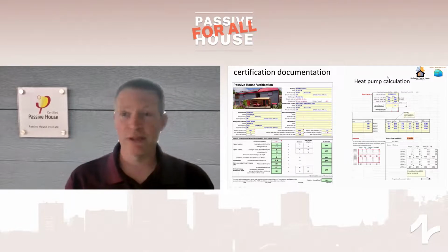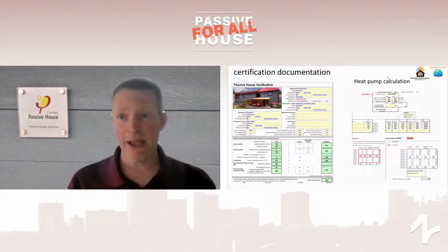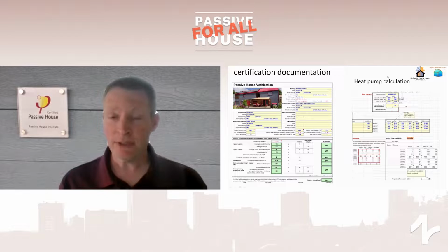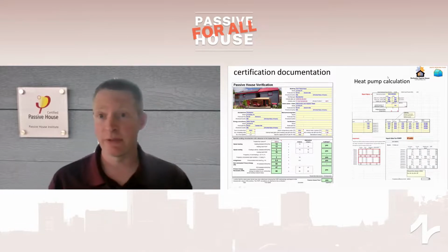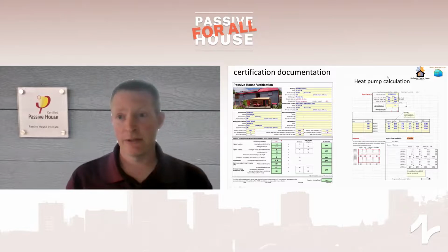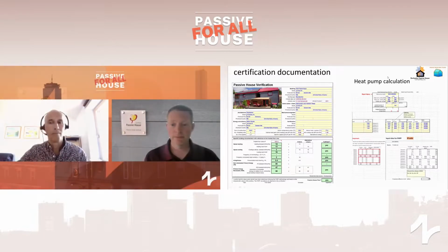There are thousands of inputs into PHPP, and if you mess up one decimal just by accident, it really could throw off the whole energy model and leave somebody upset. So certainly, engaging a certifier, even if you're not seeking certification, is a really useful tool.